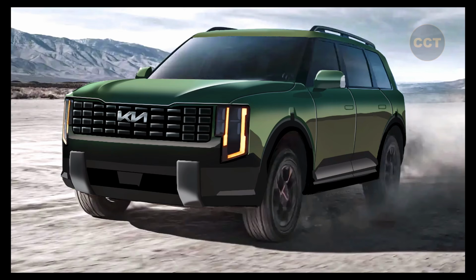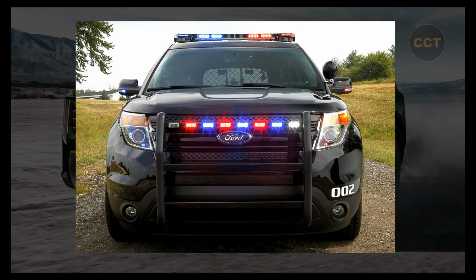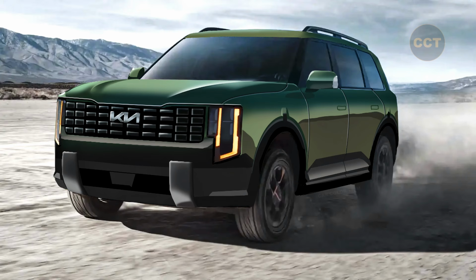We get these two protrusions at the front, almost like a push bar on a police package vehicle. So it's kind of interesting. It kind of just completes this whole philosophy of this big, bold vehicle. Like, get out of my way. New Telluride coming through.